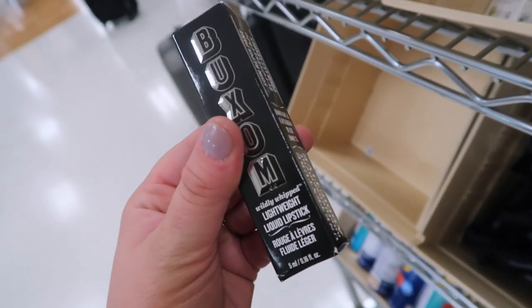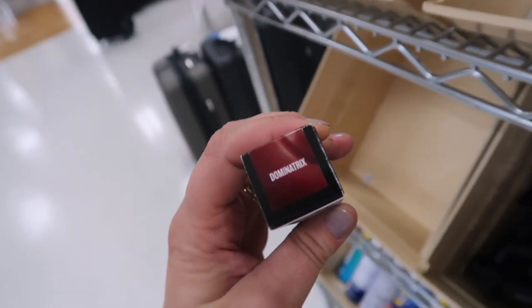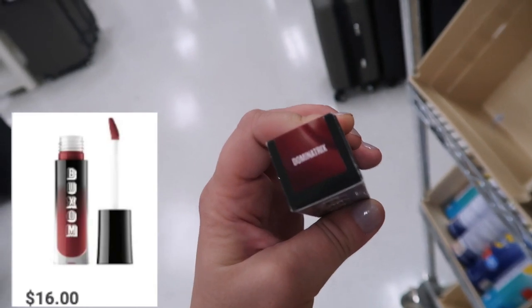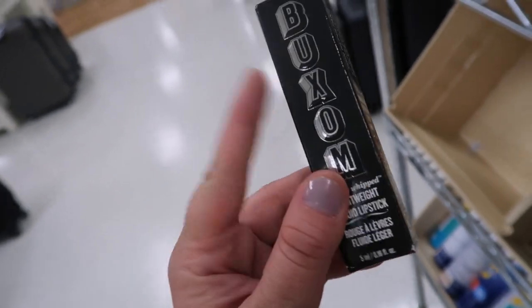So we have a new shade in the Buxom Wildly Whipped Liquid Lipstick. This one is in Dominatrix, which is a deeper red, perfect for fall. So this is going for $5.99, and I told you guys I love this formula.